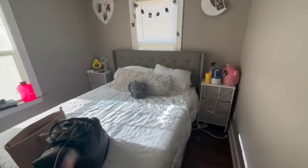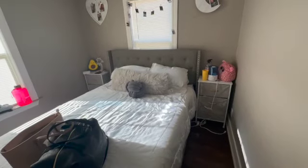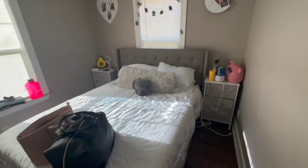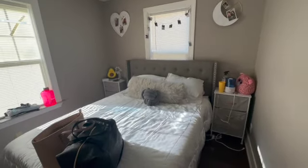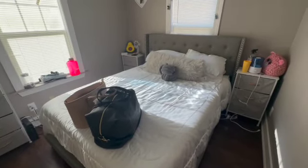Also, sometime as well, I do wanna find some matching side lamps because our side tables, we just kinda keep whatever on them. So I think I do wanna get some matching lamps for just the two sides because I'm just trying to elevate the bedroom a little bit because I feel like it's cute, but it is a bit boring. So I wanna, you know, add some stuff.